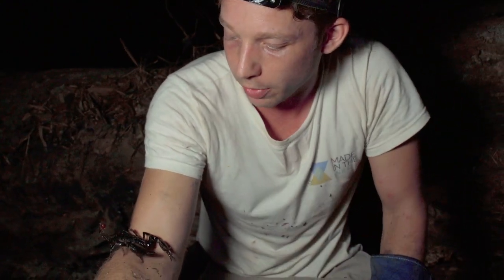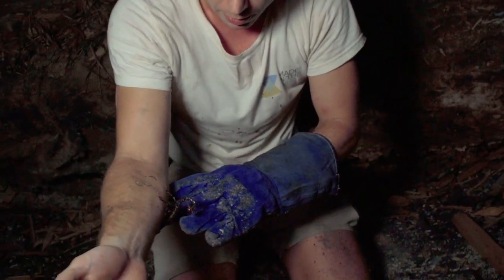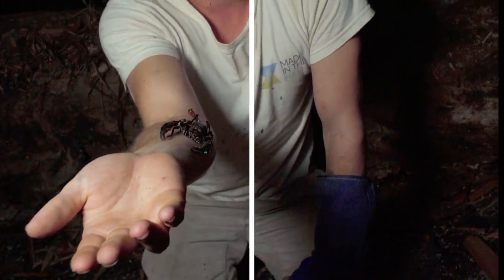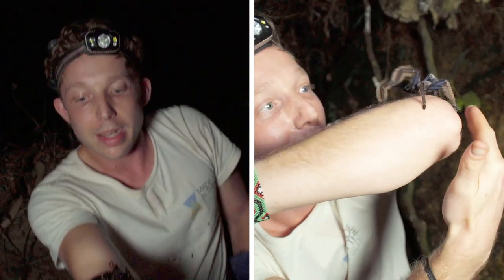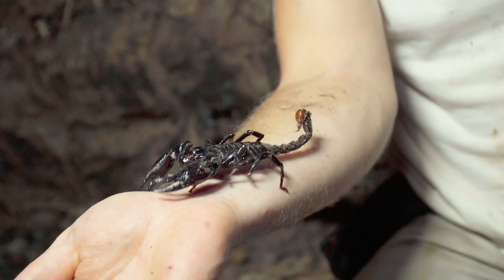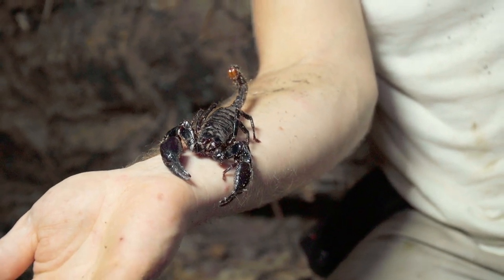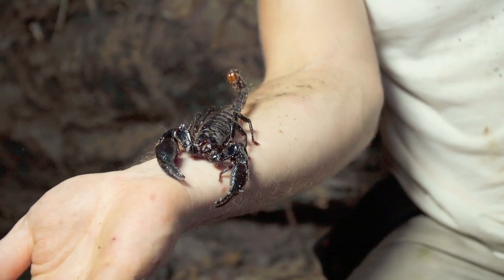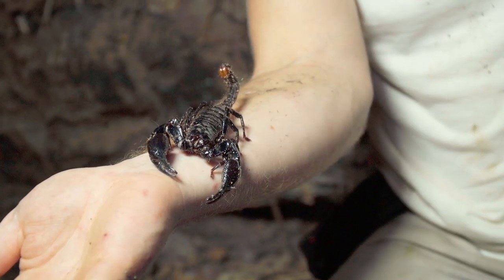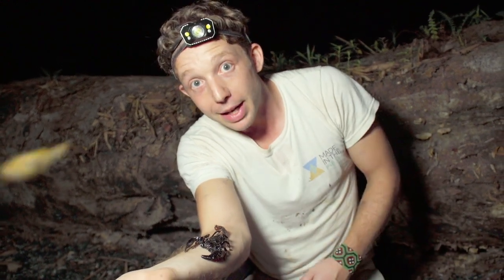But still quite jittery, very jittery. And like I've handled many tarantulas before, it's actually beginning to behave a bit like a tarantula. And funnily enough, tarantulas and scorpions are actually very closely related. They're both arachnids and they have 8 legs. Thank you so much for letting me see you up close. What an amazing experience. I'm gonna take my glove off and then let her back into the burrow.